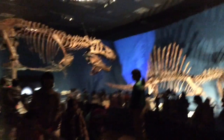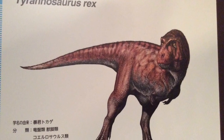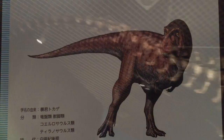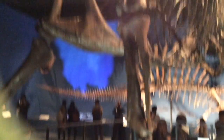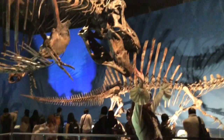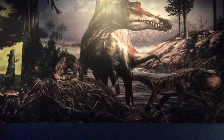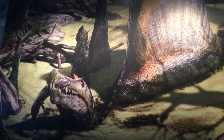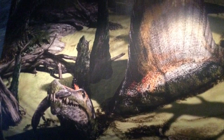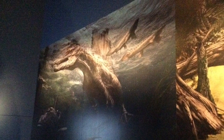In the big dinosaur room. Tip of his tail. The tip of his nose. They had these images up on the wall of where they think the Spinosaurus actually lived. They think he was a swimming dinosaur who mainly ate fish, which is why his teeth are not serrated like the T-Rex.